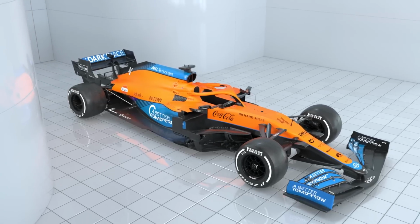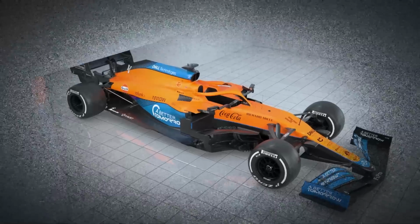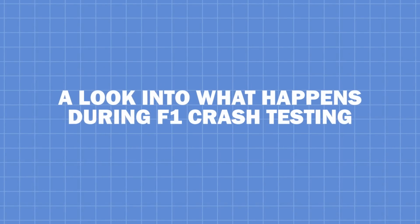It's not all done and dusted the second teams pass these tests either. If they change the design of any crash structures during the season, they will have to undergo the same assessments. There you have it, a look into what happens during F1 crash testing.